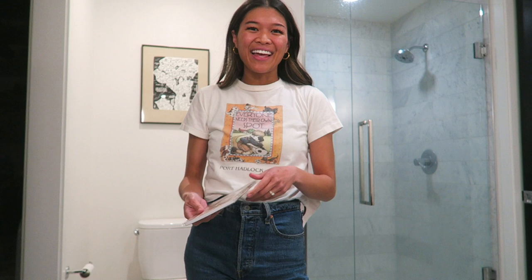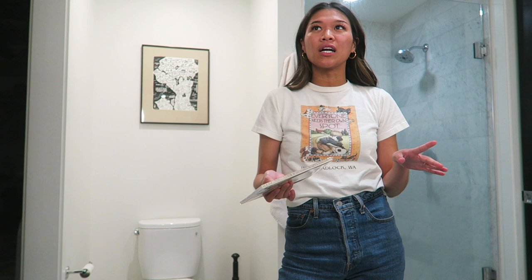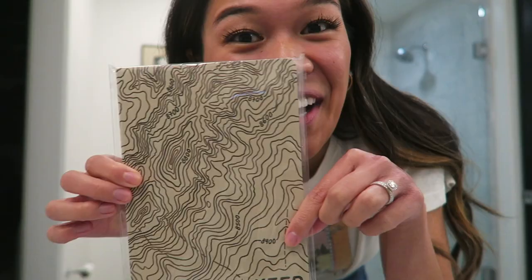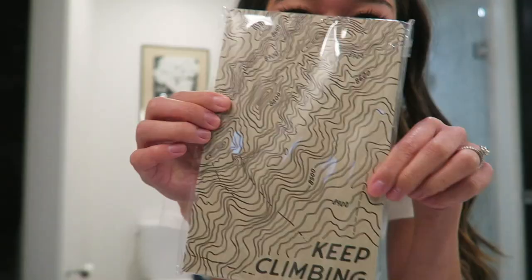and they have a bunch of really cute stationery, paper goods, and a lot of the things there are kind of Pacific Northwest, Seattle themed. And this is the notebook that I got with the contours of a mountain. I don't know if it's a specific mountain or not.